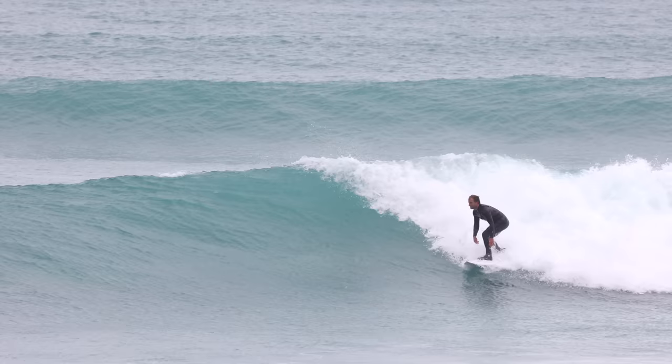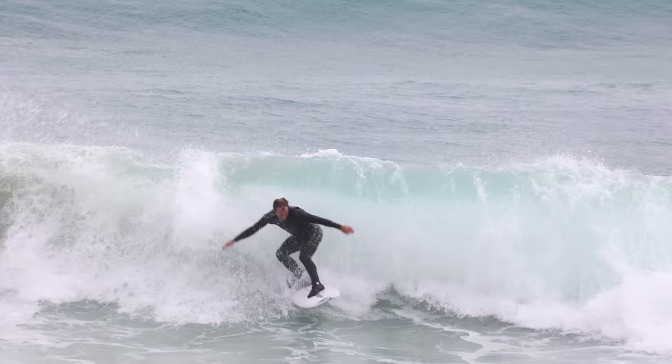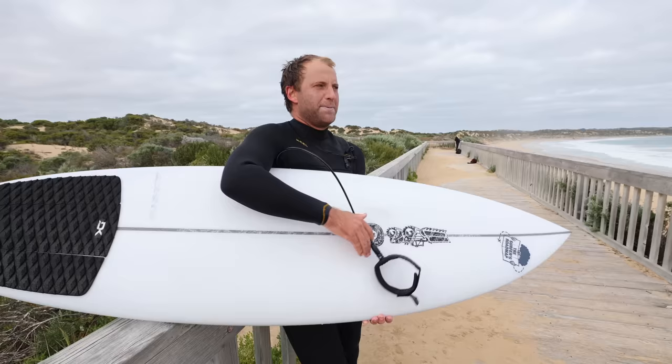Is that Kale? I think so. Yeah, that's Kale. He's got his hood off. Yeah, he's taking it off, hasn't he? Bit of a surprise, that was sick.